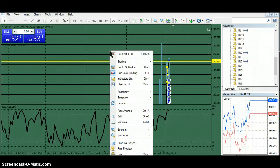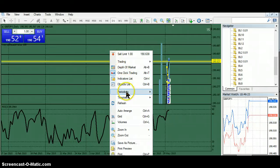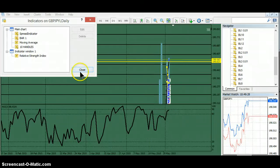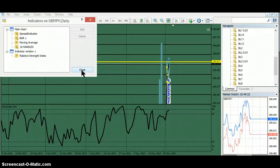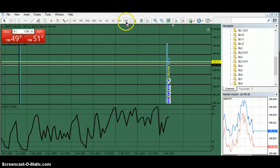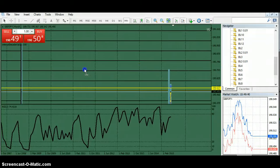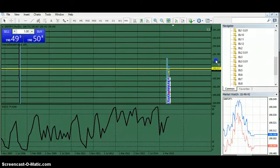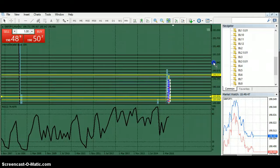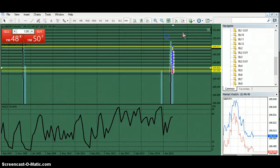Kind of dicey. Let's see here. These are 10 pip handles here, so you're just about 15 pips from the all-time high, 6 years back, going all the way back. Really no resistance there.